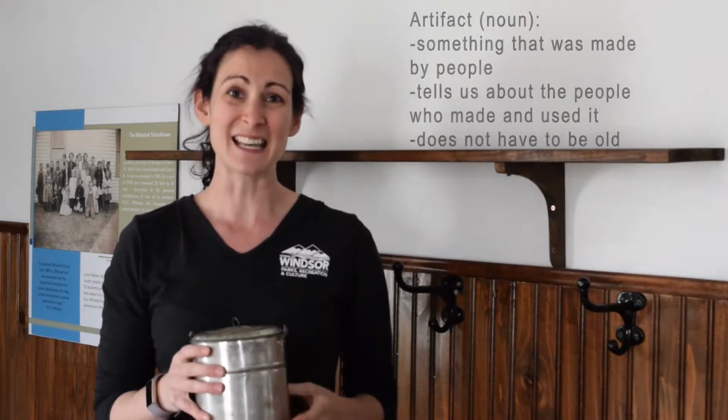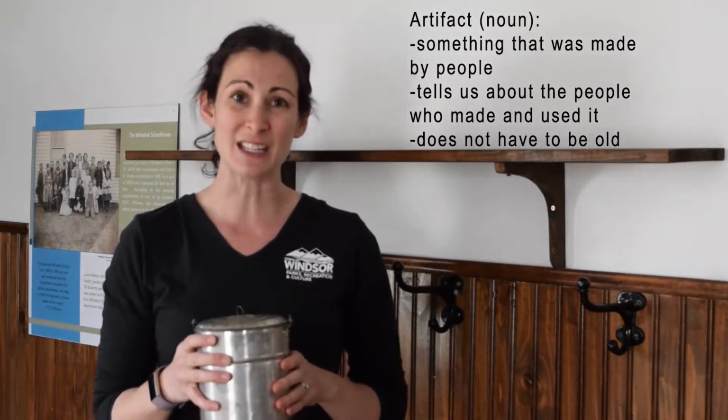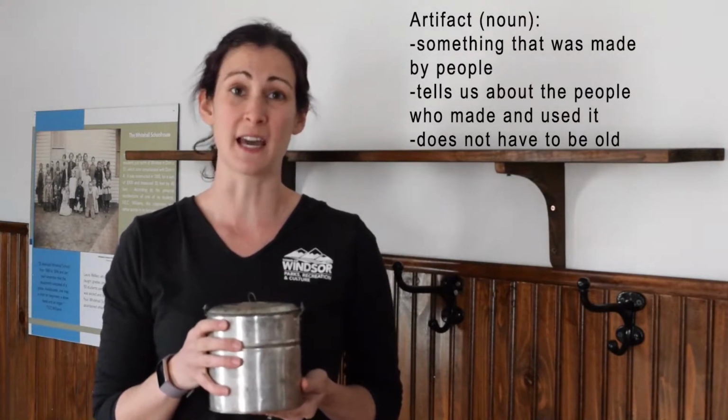Have you heard the word artifact before? An artifact is anything that was made by people and that tells us something about the people that made and used them. They don't have to be old, but here in the museum, a lot of our artifacts are old.